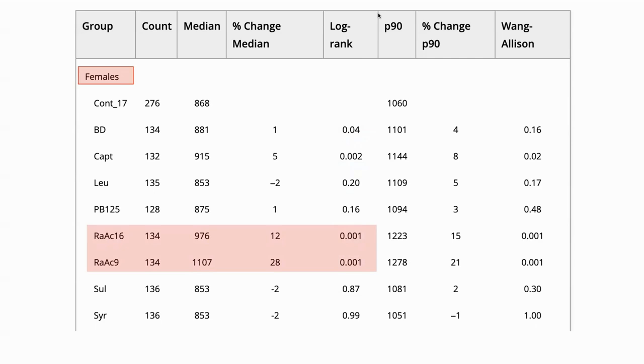RAAC9 was started at 9 months, which is about equivalent to a 40-year-old human. And RAAC16 was started at 16 months, about 63 years old for a human. The RAAC9 saw a 28% increase, and the RAAC16 saw a 12%, both with a very low p-value. Captopril had a change of 5%. Butanediol was just 1%. None of the other interventions were significant to either increase or decrease lifespan.